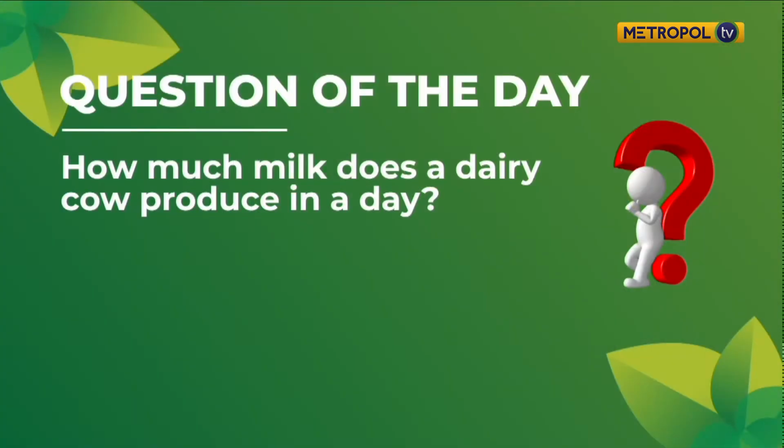Our question of the day today is how much milk does a dairy cow produce in a day? How much milk does a dairy cow produce in a day? And we also have some people who've decided to contribute to this. And then we have Wafuka kutoka Kangemi says the answer is 10 liters. We have Wafuka. Thank you so much kutoka Kangemi.